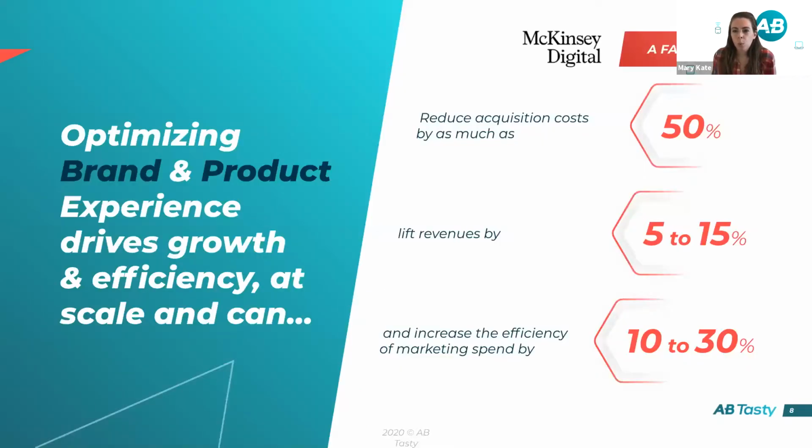And so where do you see the benefits of that? You can reduce your acquisition costs, like I said, by as much as 50%, which will in turn help lift your revenues by 5 to 15% and increase the efficiency of your marketing spend by 10 to 30%. All in all, by creating an effective optimization program, you can quickly achieve ROI and start edging out your competition.